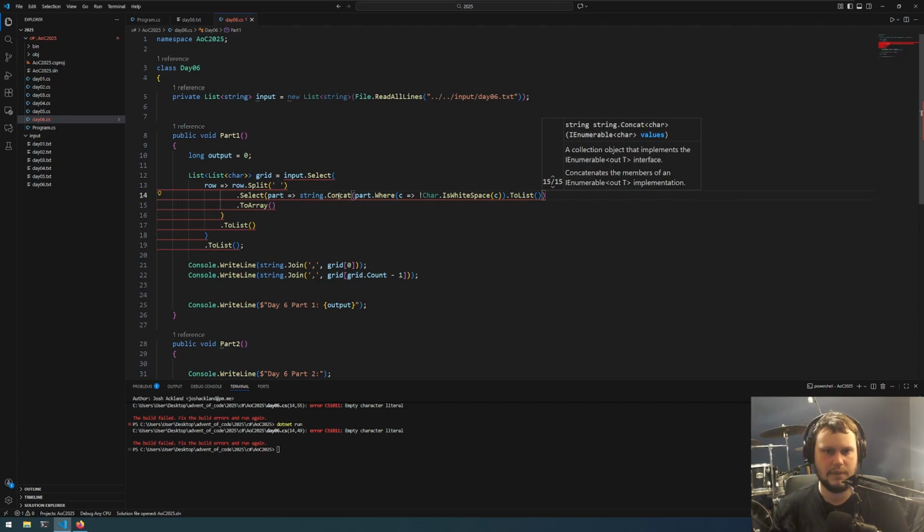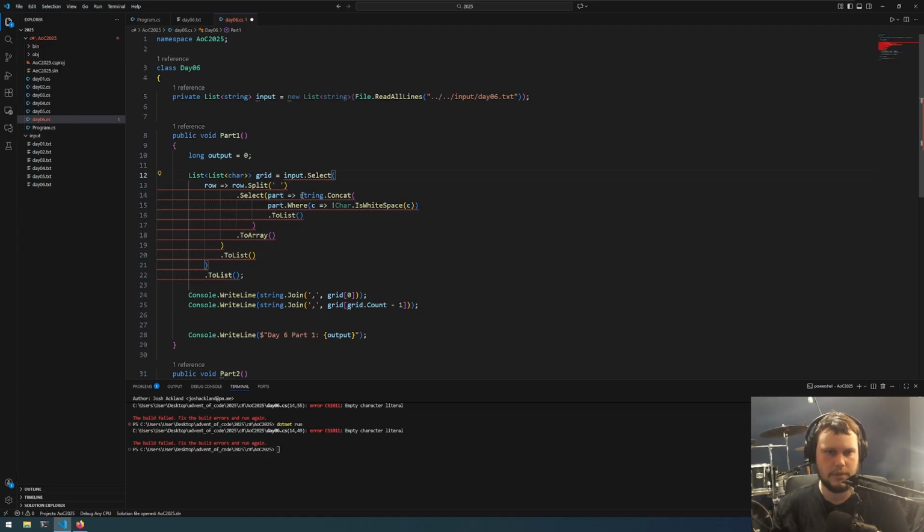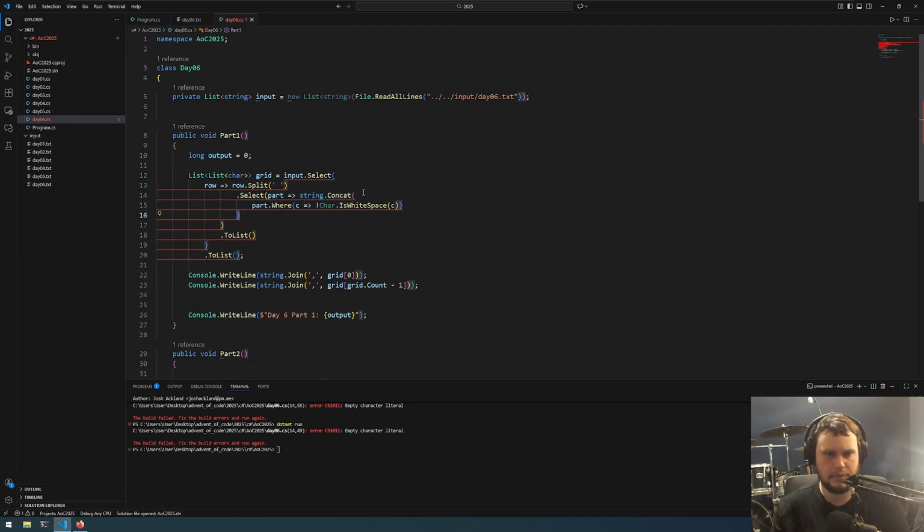Let's expand it so we can actually see what's happening. We've got part. I want to return it as a string that has no white space. So this is for this, this one is for here. Let's bring that back to there so it's a bit readable.